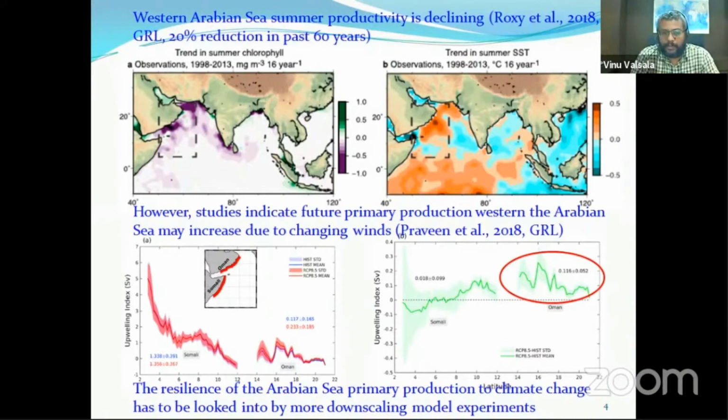We have further downscaled to a very high resolution using ROMS simulations, and then we contrasted what happens by future minus present upwelling indices in the Oman and Somali coast. It says that in the Oman coast especially, there is going to be an increase in the upwelling by 2100. This may further offset the reduction in the primary production due to the stability of the water column, which we have discussed in the past.